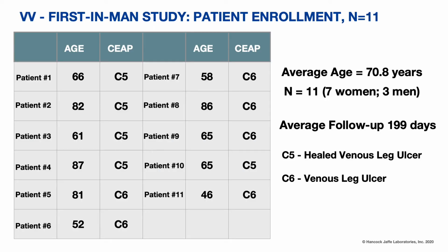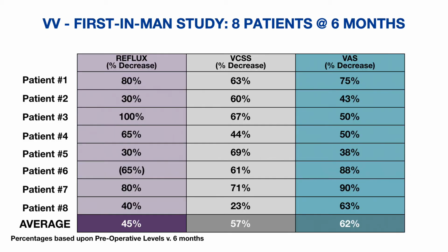This is an ongoing trial. We just finished the 10th case, and 3 weeks ago we finished the follow-up of the 11th case. Here we present 10 cases that achieved the complete follow-up of 1 year. Our average follow-up of this cohort is more than 200 days. Please note the decrease in reflux 45%, decrease in VCSS 57%, and decrease in VAS by 62%.